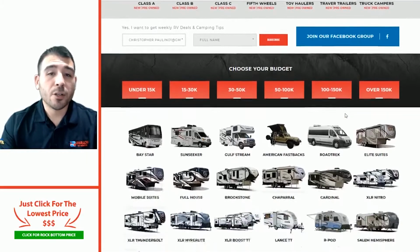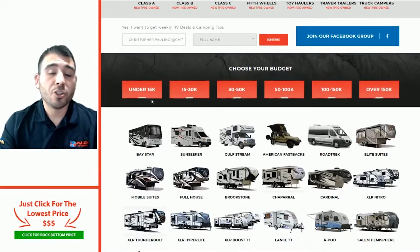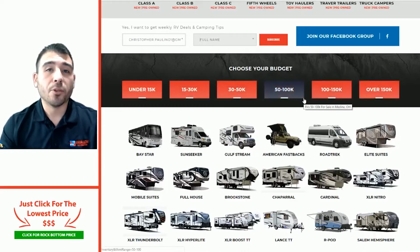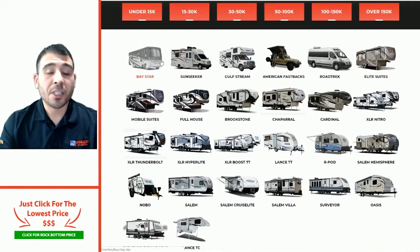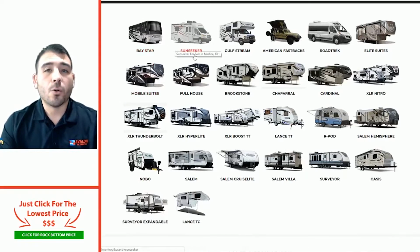And as we continue to scroll, you'll see that you're going to be able to shop with your budget. So if you have a certain budget in mind on what you want to spend on your RV, you just come to this section and click on the respective budget, and it'll help you shop those units that fall in that budget. As we continue to move down, you'll see the specific units that we actually carry, the Baystar, Sunseeker, so on and so forth.